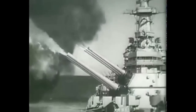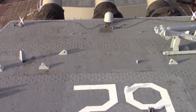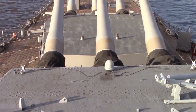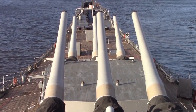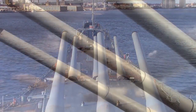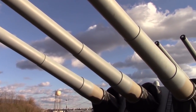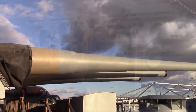The New Jersey's primary battery, and what classes a battleship as a battleship, are the big guns. New Jersey carries 9 16-inch 50-caliber Mark 7 rifles in 3 3-gun turrets, 2 forward and 1 aft. Weighing over 2,000 tons in total, more than most World War II destroyers, and extending almost 50 feet into the hull, each turret required a crew of up to 80 sailors to man efficiently.